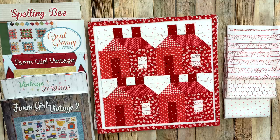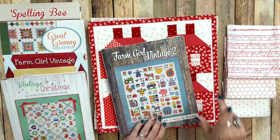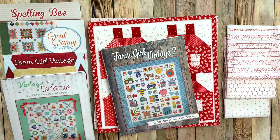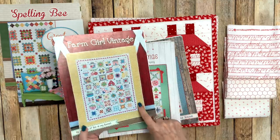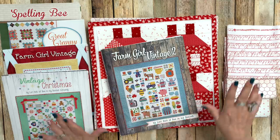Okay, so I'm gonna talk a little bit about the setting that I'm using. Now again, that doesn't mean that you have to use that setting. If you're only comfortable in making 12-inch blocks, that's great. I have lots of settings for just 12-inch blocks in all of these books, that you could just use. If you are a diehard 6-inch block maker, and I know there's many of you out there, then I have lots of settings for just 6-inch blocks. So feel free to do whatever you'd like.